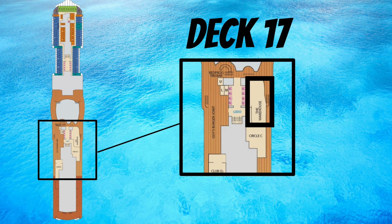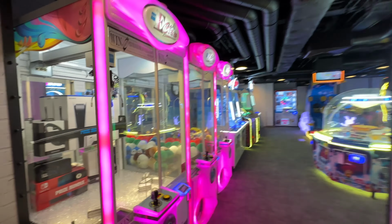And today, we're going to be doing a tour of the arcade on the Carnival Celebration. It is on Deck 17, right next to Circle C. And come along with us.